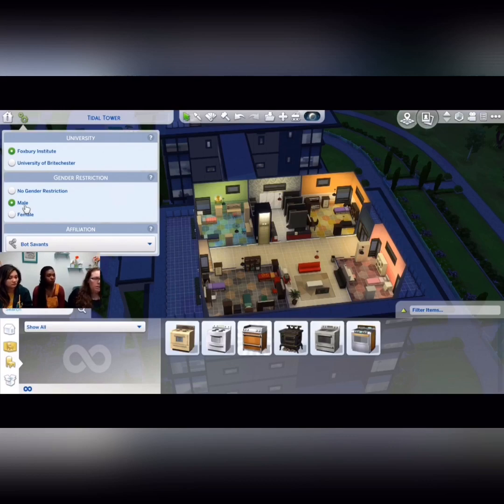So these are things that, right now, we've put the least amount of restrictions on so that you can just go in and you can play. But if you want to put these restrictions on your own houses, just don't forget to do those before enrolling your Sims. Yeah. There's lots of questions about aging while you're on campus.